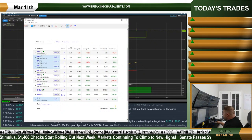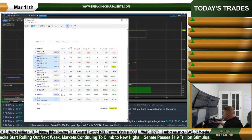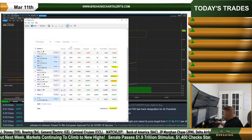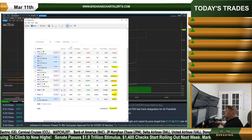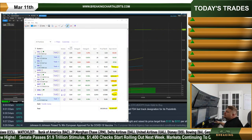That's a nice gain right there, $2,800. And that is from Disney being up 537 today. FedEx is moving nicely. Our Microsoft trades continuing to climb. Sundial continuing to climb. Trivago continuing to climb. And Visa, of course. We are looking good here. Just letting that continue to climb.